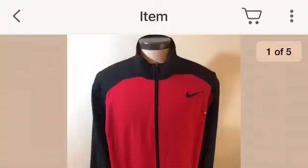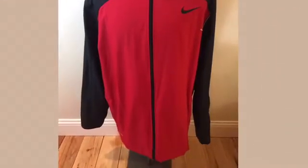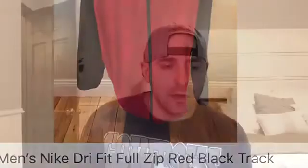Next, I sold a men's Nike Dri-FIT full zip track jacket. I had it listed for $28 or best offer, and instead of offering anything to me, they just straight bought it for $28. Again, I appreciate that. I always like when that happens. But Nike does well, especially the larger sizes. I believe this was a, let me double check, I think it was a 2XL. So keep an eye out for some of the larger sizes out there.